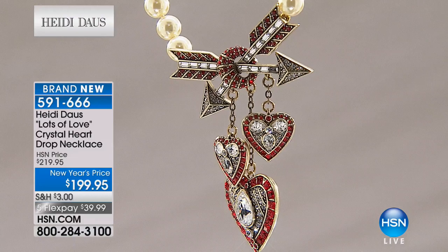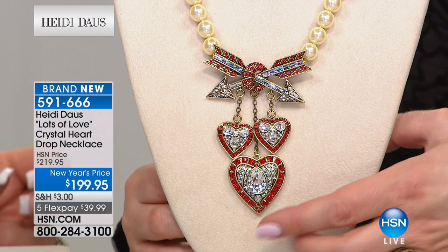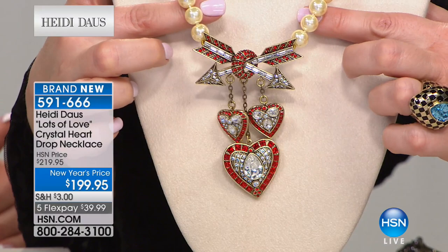You got a single strand of your beautiful satiny cream pearls. The arrows and the dangles, the three heart dangles. Isn't that cute? Sweet, but yet not like baby doll sweet. Oh no. Right? I mean, there's a fabulous sophistication about it. And each one of those beautiful, beautiful charms is loaded with the most beautiful crystals in the world. And in addition to that, that's outlined in princess cuts, which is one of the most expensive.